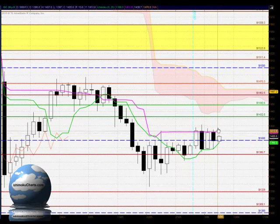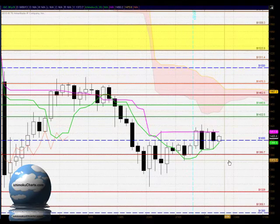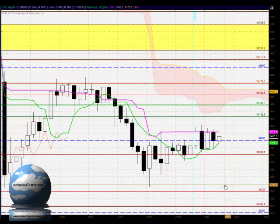Now if we do see a breakout to the upside above this congestion, the market will interact with the bottom of the cloud, and that will provide fairly strong resistance for this market. So there won't be much mileage in us trading a breakout to the upside. But if we do see a breakout to the downside in line with the market trading below the Kumo, we could see the market trading significantly lower.